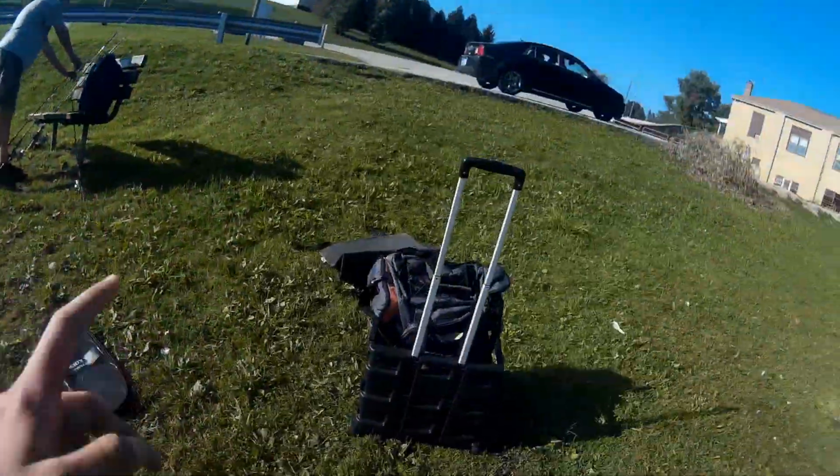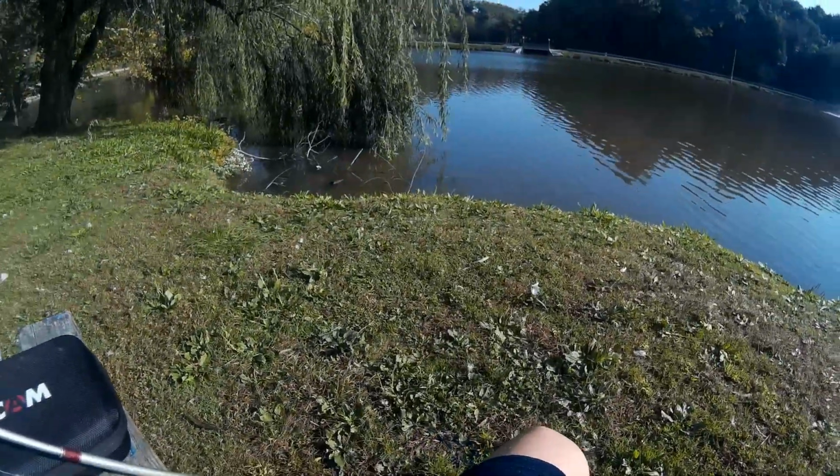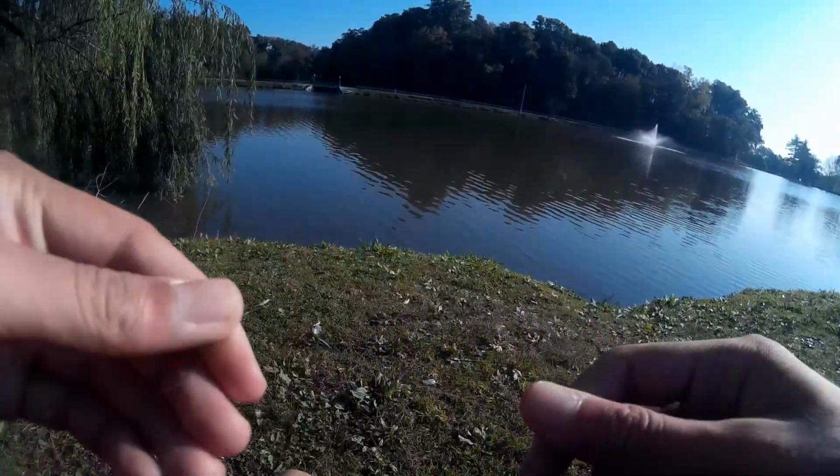Well, guys, we're here. Let's get started. So, basically, goal for today, catch some carp, and I'm setting up a rod for bullheads because I've seen people catch bullheads out of here, so I just want to see if I can find one.